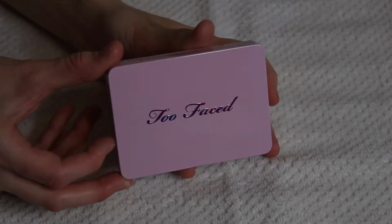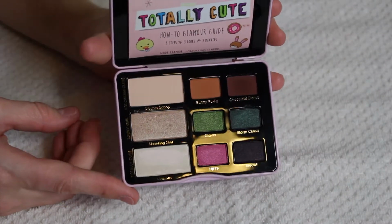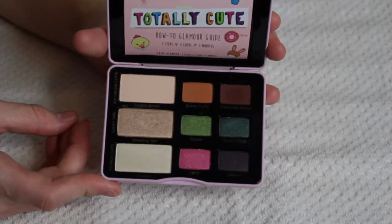So this is the Too Faced Totally Cute palette. As you can see, this is untouched. I used it one time, and I used the matte row of neutrals. I feel like you can't make a cohesive look out of this palette, and I just felt like it was not a very well thought out palette. And secondly, it's so cheap to me. I feel like it's such a kiddie product.